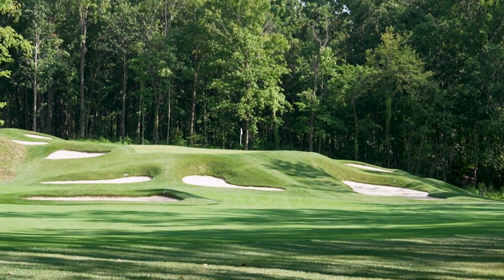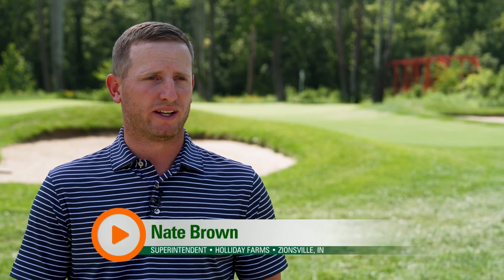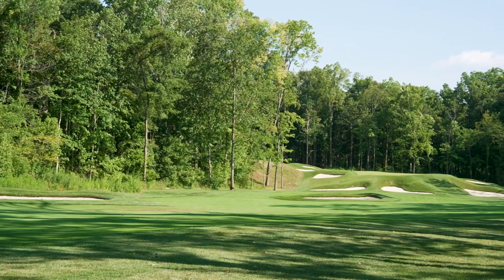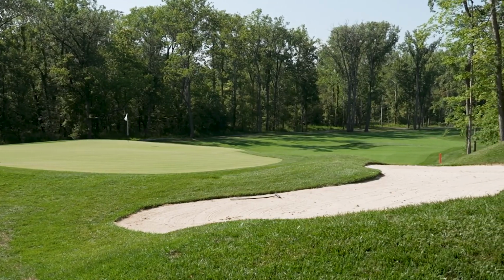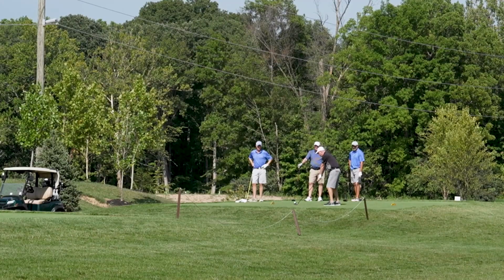We started here in 2018 with the initial land clearing, getting the property ready to build a golf course. But really the main construction and dirt moving happened in 2020, which is when I was on board in May of 2020. So right during COVID was when our push was to get the golf course completed. And now we're in our second full golf season here, so we're starting to hit our stride and really get the golf course where we want it to be.